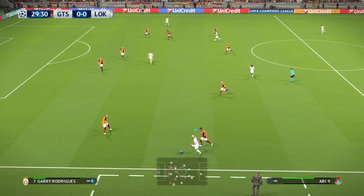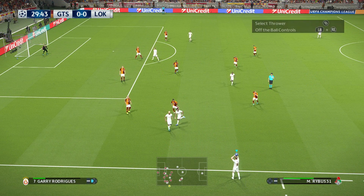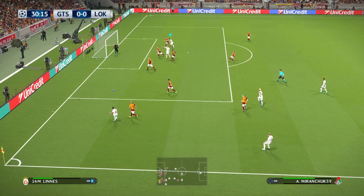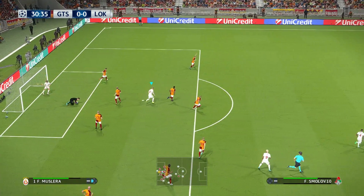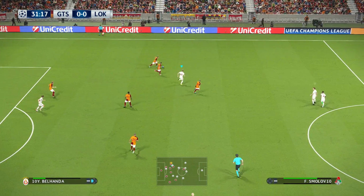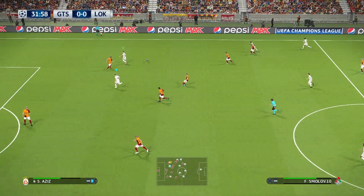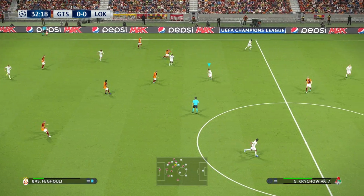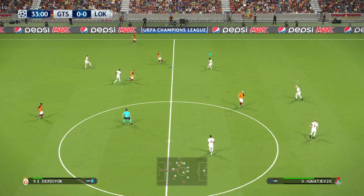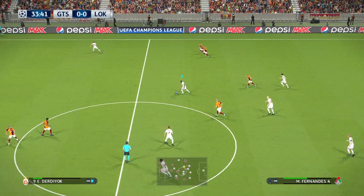Ball's out on the left now. Battles to win it back. Too heavy. Keeper can pick that up. Passes it through. It's been intercepted, and that will come to nothing. Fernando. Well positioned to make that interception.